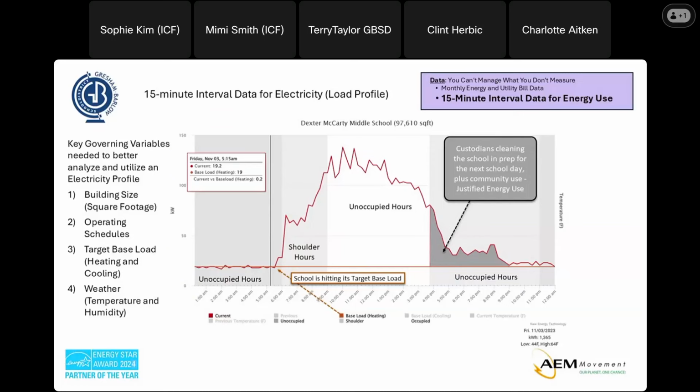This is very important. This is really our baseline for what we do, and I'll try to talk through what it looks like. On the left are the governing variables needed for understanding how we use electricity. What couples with us, and it could happen in other parts of the United States, is that our natural gas follows our HVAC profile as well. So we look at the building square footage, just happens to be a middle school of just under 100,000 square feet. The operating schedule, when you look at unoccupied times on the left, that's telling you the base load. The school is hitting its target base load, and then we start turning on the school at 5 and 6 o'clock in the morning. Staff are coming in at that time.